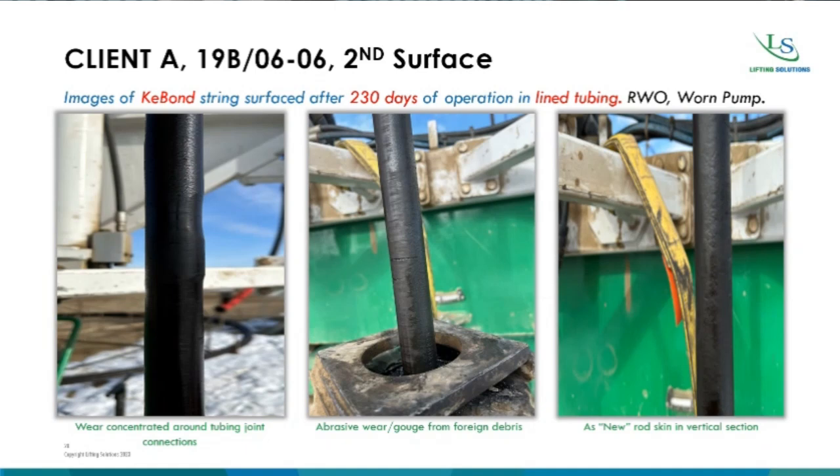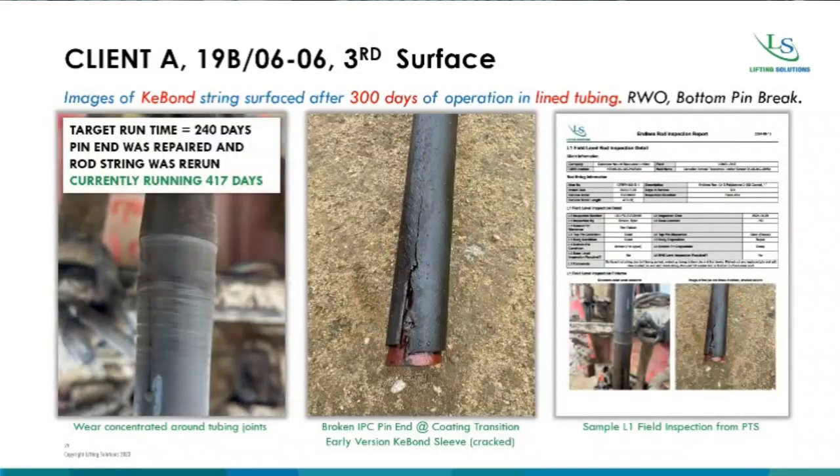The third time this string was surfaced, we identified more severe concentrated wear in the area of the tubing joint connections. This time there was a bottom pin failure on one of our proprietary IPC coated pin ends, right at the coating transition adjacent to the installed protective sleeve. A sample of the L1 field inspection is also included as an additional visualization.